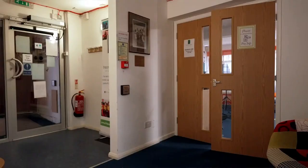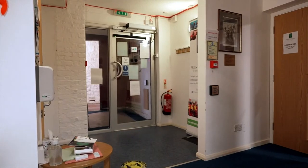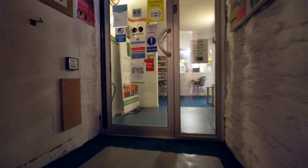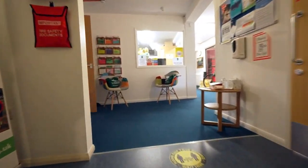The Screwfix Foundation grant enabled us now to have an absolutely fantastically accessible front door, and it means that a wheelchair user can now access the building themselves. They don't need somebody else alongside. They don't need to have someone to come and open up the door for them. They can come in and then access the services without that additional barrier.